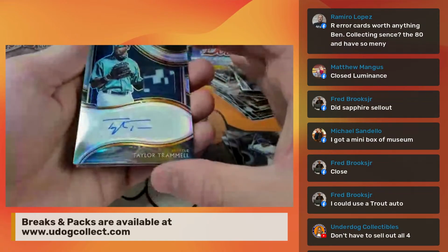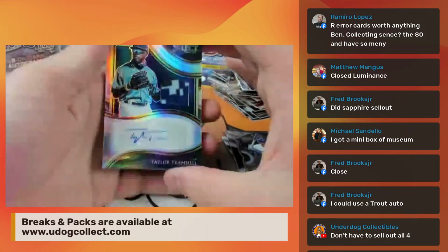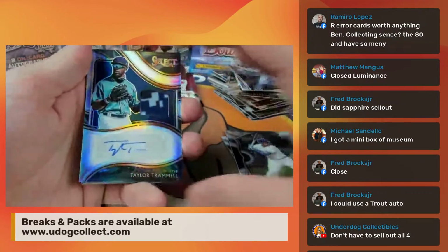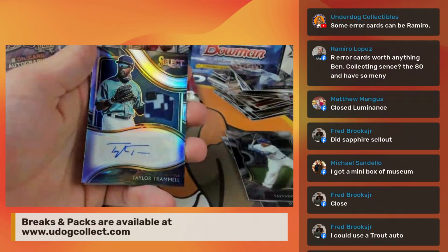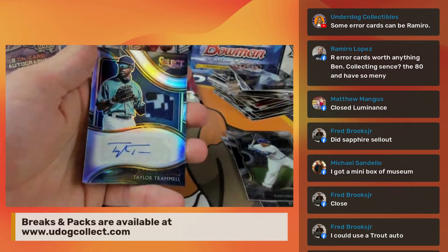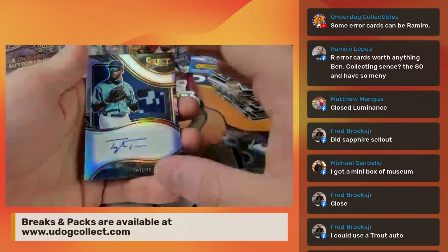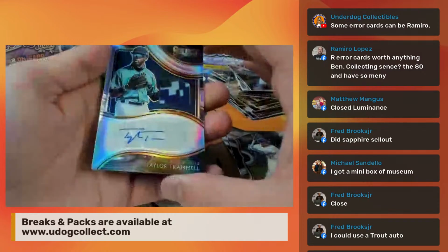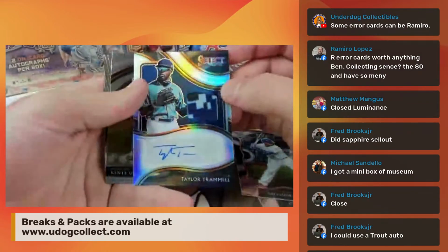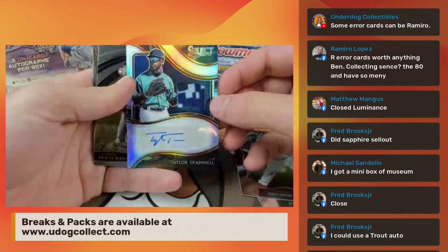I'm not sure what patch that could be a part of. That's really interesting. I don't know where that would be on the Mariners uniform. That Mariners card going to the AL West. That one's going to Michael Sandeo. Congrats on that, Michael. That's a sweet card. I'm still not sure on that patch. That's interesting.